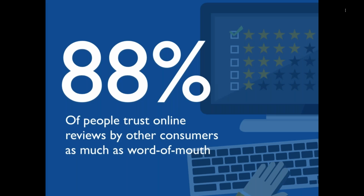In fact, 88% of people are trusting these online reviews written by other consumers just as much as they trust that referral they get from their actual friends. So in other words, what you and I are learning about local businesses on Google, on Facebook, on Yelp, that's just as important to us as what our friends are saying. So these reviews, they really matter. And I'm guessing you probably recognize that already by joining our webinar today.